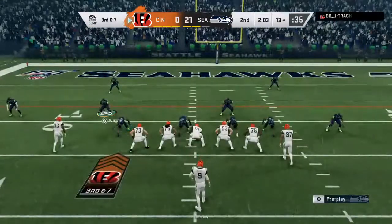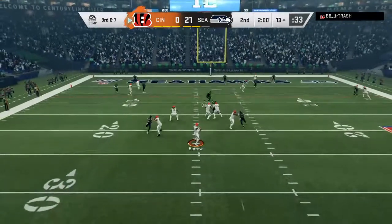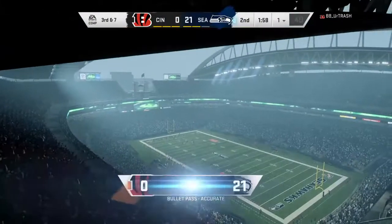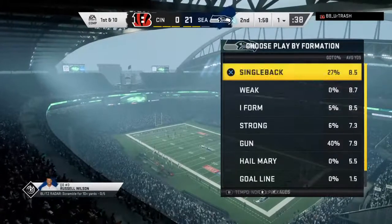Now the Bengals on third down. 0 for 3 to this point. They could use a conversion. This is 3rd and 7. Into a double team, and it's intercepted. Picked off by the linebacker, Bobby Wagner.